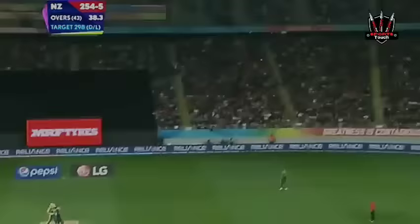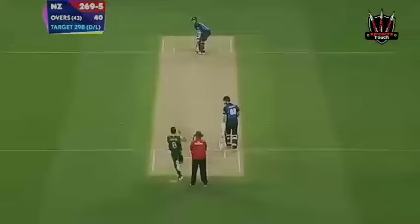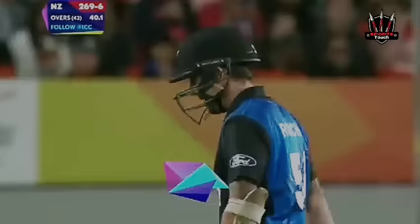That's gone, that's gone. Way back. Wow. Oh, Grant Elliott. Oh, that could be out, should be out. That's out. Steyn gets the breakthrough, and Ronchi is gone. Could have hit it anywhere. New Zealand 69 for six, Ronchi gone for eight.